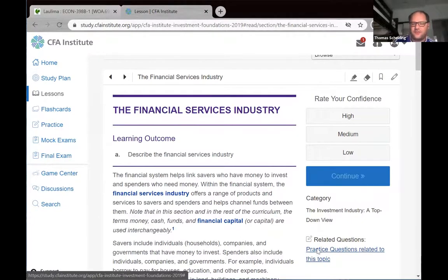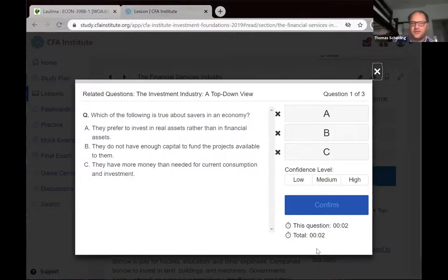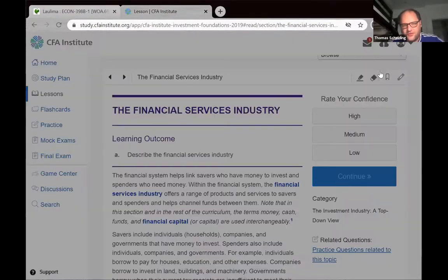Really, the focus here is that you read stuff and then you click here, practice questions related to this topic. And then you work through what the answer is based on that and how confident you felt in your answer. And that confidence level that you select is going to basically help the system gauge how much more or less studying you need to do.